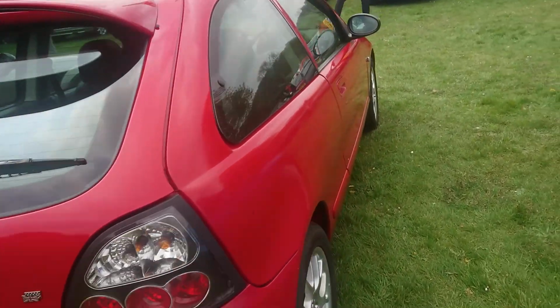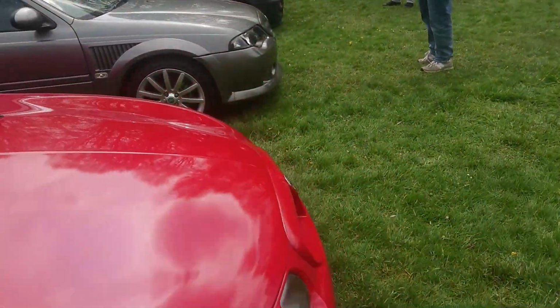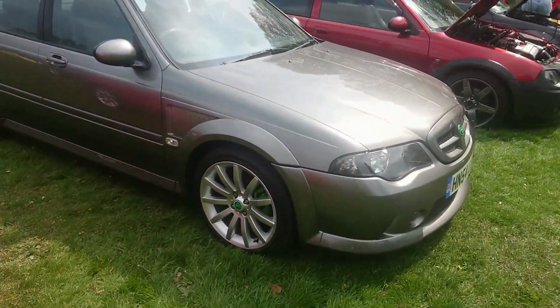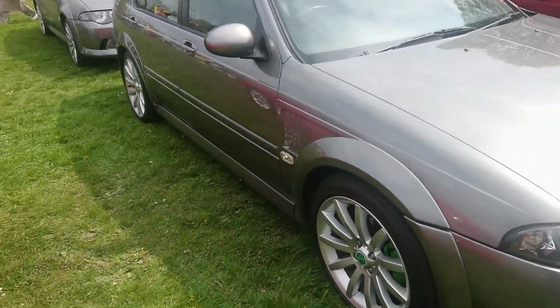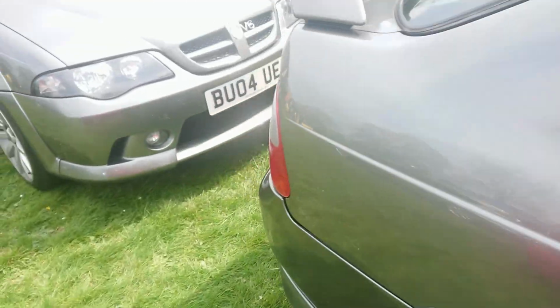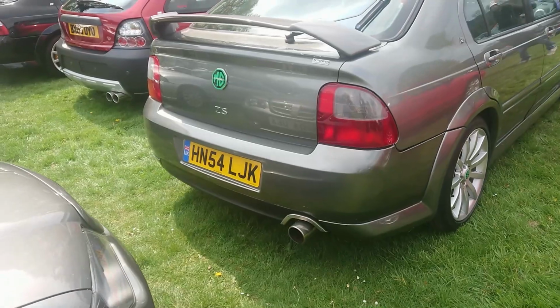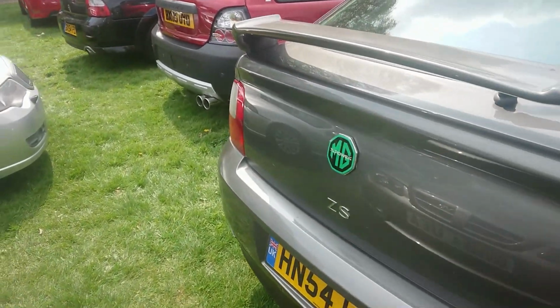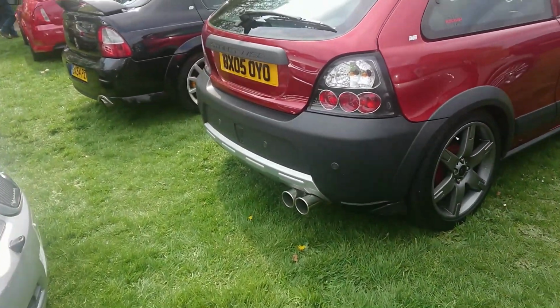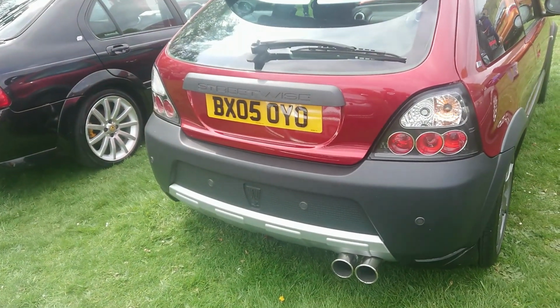2004 MG ZS. This is a late pre-facelift car. Oh, can't talk about one, viewers. That's a forbidden fuel one. 2004 to 5 MG ZS. This one's a hatch. It's got an X-Power badge on it, but I don't know whether that's just the badge or whether it's actually got a V6 in it. They did make hatch ZS 180s, but they tend to be quite rare.